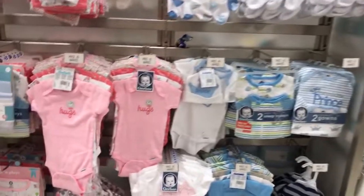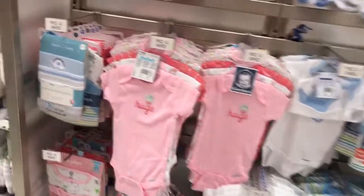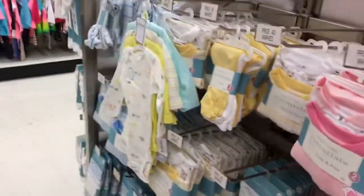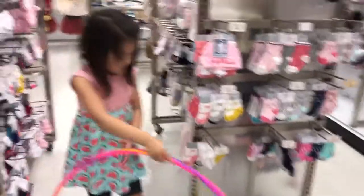They all look bigger. Oh, here's the Gerber stuff. Oh, I really love Gerber. So you guys probably saw I sent a baby Gemma home with a whole Gerber layette. My kids wore it too when they were little. Babies R Us has an awesome selection.